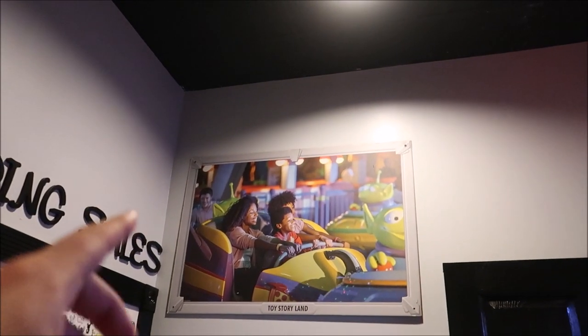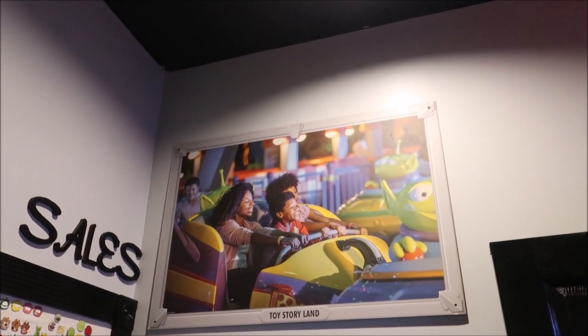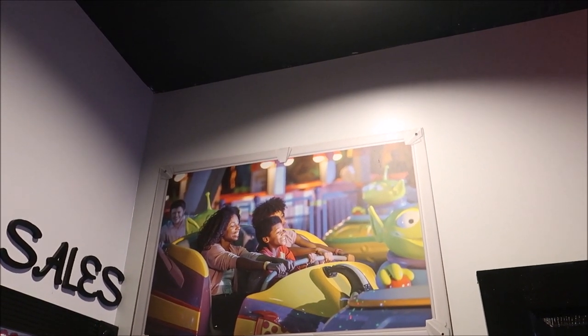A couple of other really cool things that you can see that are definitely from the parks are the actual in-park marketing stuff. That sign right there, I remember seeing on the walls when they had the construction for Hollywood Studios in the parking lot. That is so crazy that it's here now, because I remember seeing that.